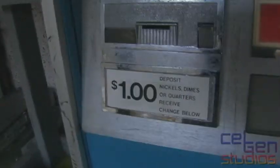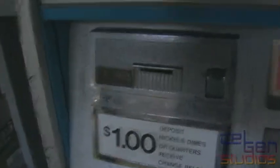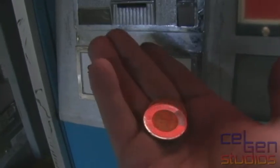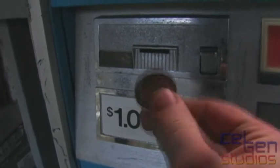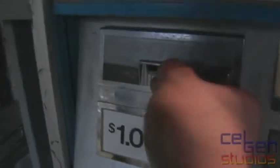But yes, big problem here. First off, deposit nickels, dimes, or quarters. Receive change below. And if I can find it in my pocket here, yes, there we are. Loonies and Toonies did not fit this machine originally. In fact, I had to widen this a little bit just so it would fit a Loonie or a Toonie. Now it does accept the modern Canadian bimetal coin like the Toonie here. But in 2012 we changed the alloy within the coin, and it throws all metal sensing coin acceptors completely off. So if I insert this Toonie in, it's just going to reject it.